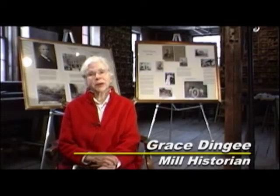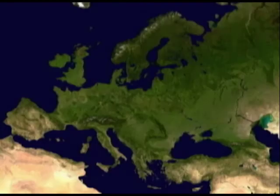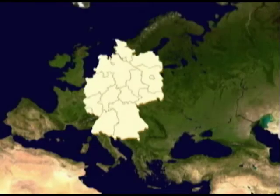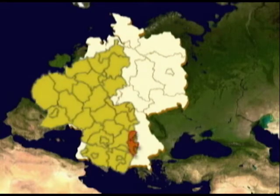One farm, seven boys, four girls. The girls could perhaps marry, but they still needed a dowry. What did you do with the seven boys? Six came here. They came from the Rhineland, south of the city of Mainz. It's near the French border, so very open to French influences.